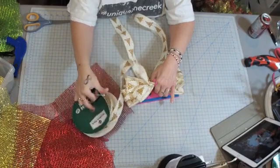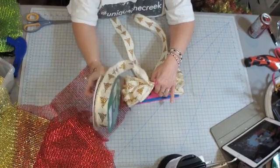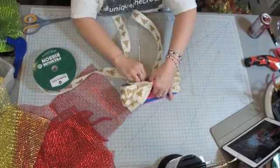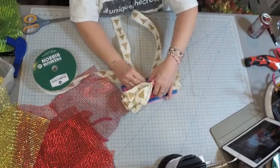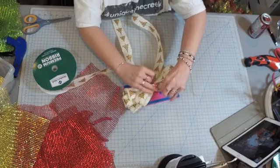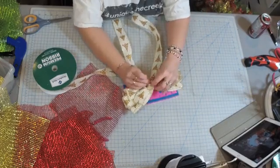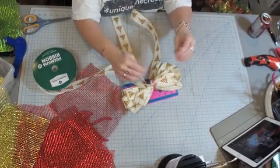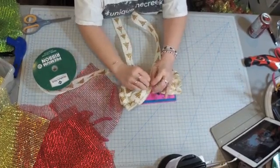It's a lot of ribbon. I think it's 50 yards. Yes, 50 yards. I love 1.5 inch ribbon for my Christmas trees, for the bows, because I like my bow loopy. And if you do 2.5 inch all loopy, it looks a little big for the tree.